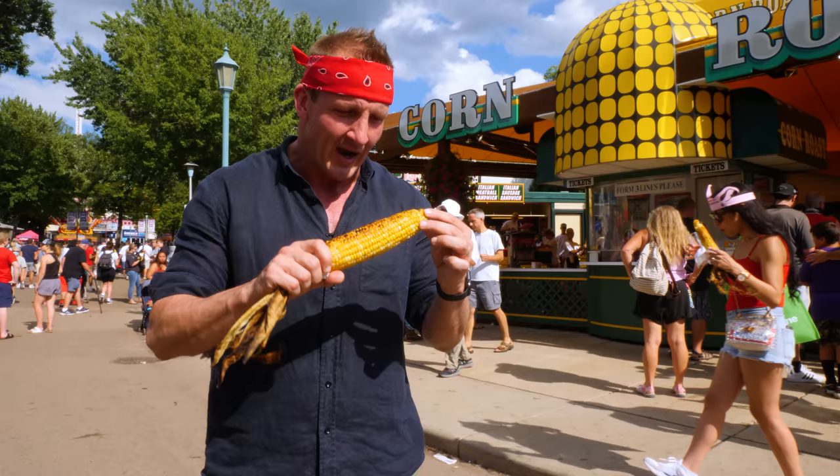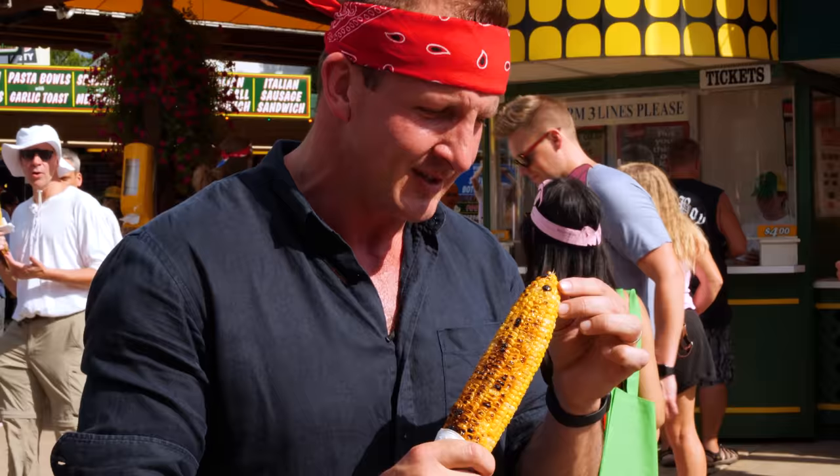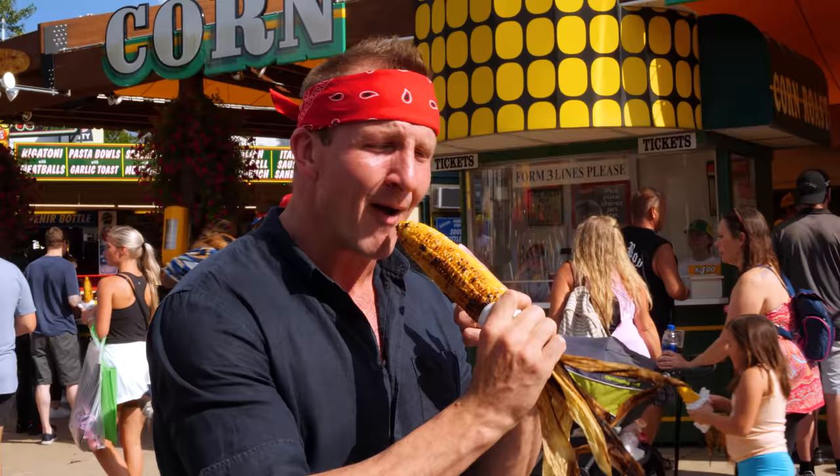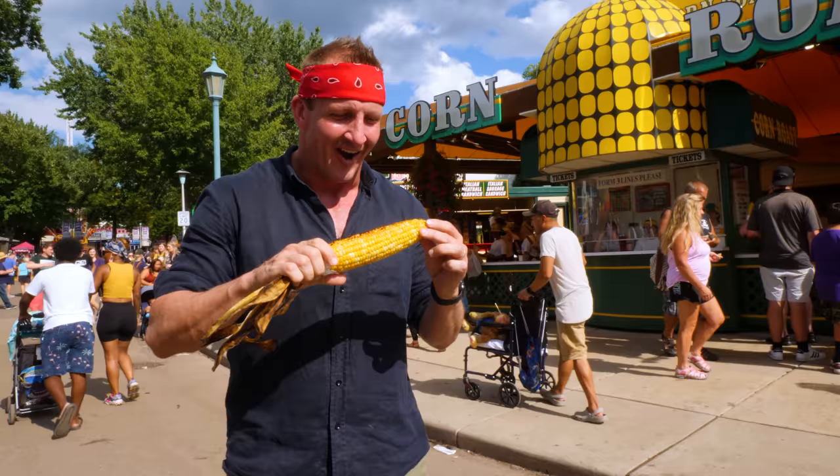Where do you start? Do you start corn in the middle? On the side? Do you eat it like this? Yeah, you eat it like this. I don't think she's giving me the right advice. All right, let's give it a shot.